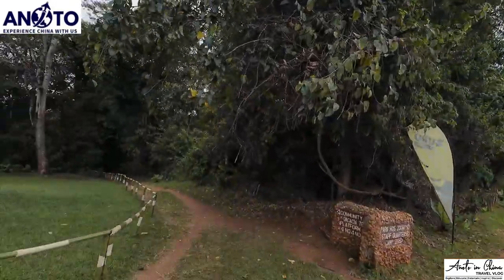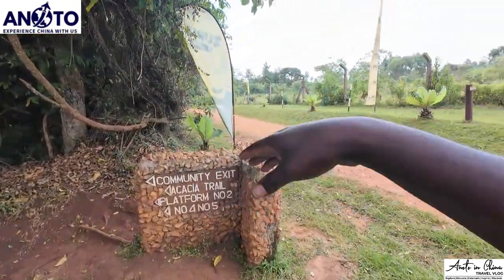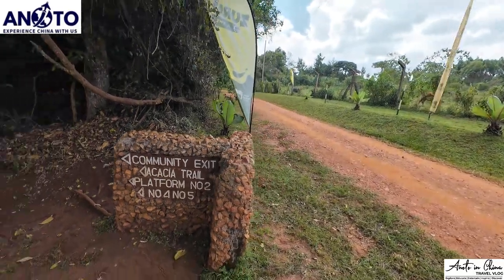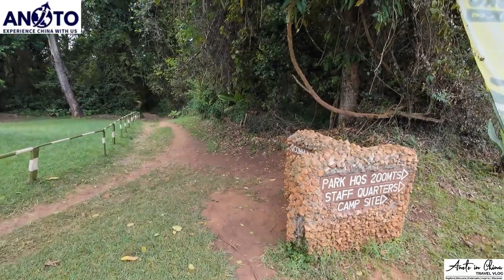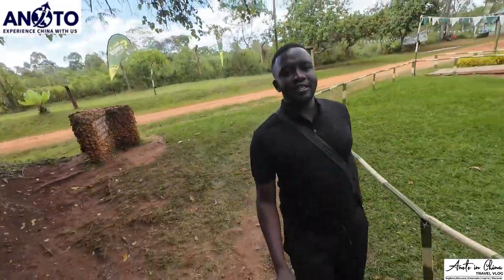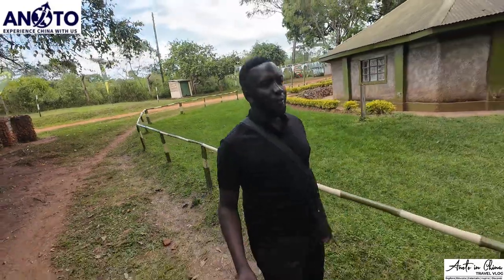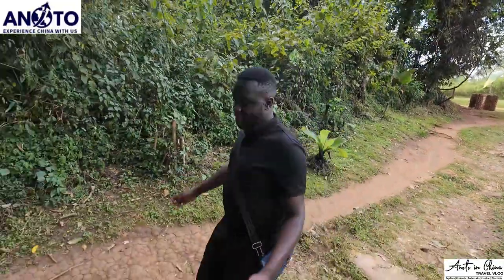This will be our end. We enter by this. So community exit, Acacia Trail, platform number 2, number 4, number 5. All right, staff quarter and campsite that way. So let's kick in. Without further ado, ladies and gentlemen, welcome to Saiwa Swamp National Park. And let's have a good time to see what's in the forest.